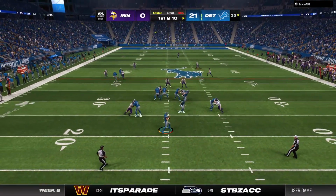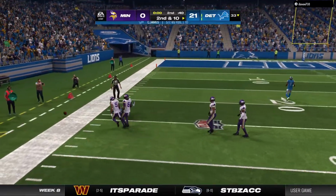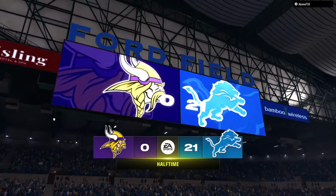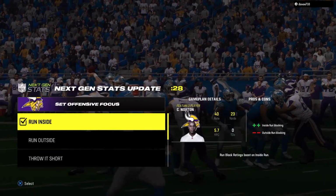To throw is James. A final shot before break. He's airing it out for Williams. That's going to be knocked away and incomplete. First half in the books. You're watching the NFL on EA Sports.